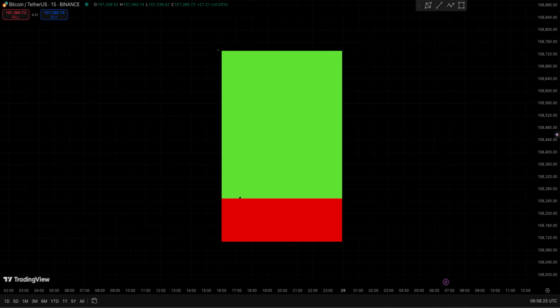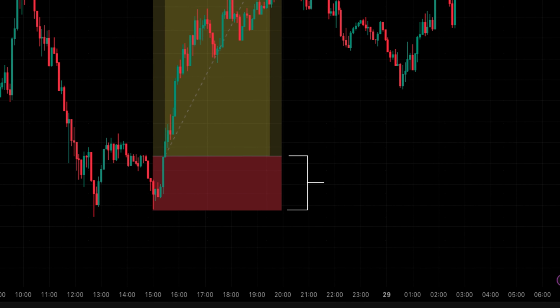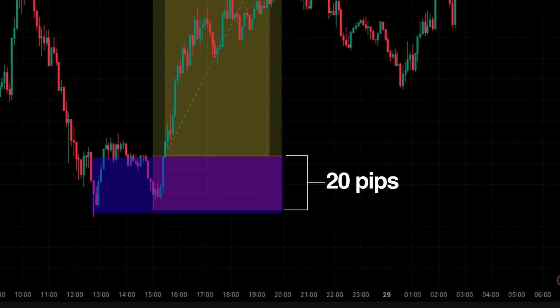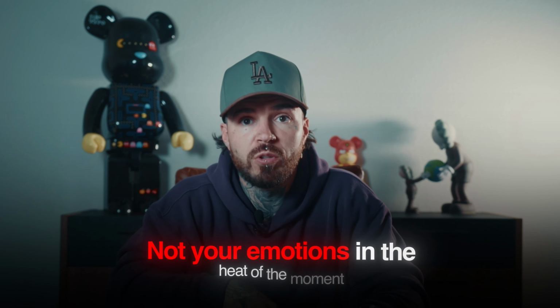Every trader needs a take profit and a stop loss. Before you hit that buy button, you need to know exactly where you'll take gains and where you'll cut your losses. Think of it like this. If price hits X, I get out with a win. If price hits Y, I take a loss and I move on. A good take profit might be a previous resistance level. A clean stop loss might be 20 pips under a major support. Make sure both decisions are based on what the chart is telling you, not your emotions in the heat of the moment.